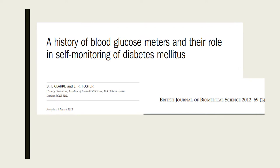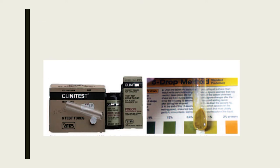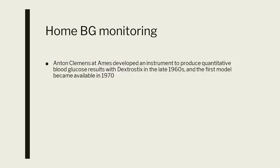And so I thought this was a really interesting article on the history of blood glucose meters. We could fill a whole new talk with that. This is one of the original urine test strips, for urine testing for glucose. This was one of the major technological advances in the early 1900s that set the standard for glucose monitoring for the next 50 years. Then in the 1960s, the first actual blood glucose test strip was developed, with the first machine released in the 1970s.